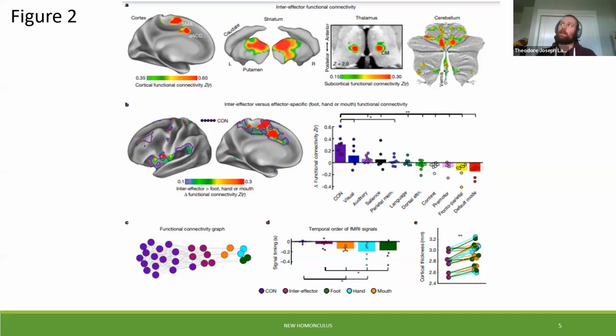So they talk about this inter-effector link to control networks. For A, these are the brain regions with the strongest functional connectivity to the middle inter-effector region, which is one of the seeds. So we have the supplementary motor area and then the dorsal anterior cingulate cortex, the dACC. They all pop up when using seed-based correlation starting at the cortex, striatum, thalamus, and the cerebellum. So all four of those seed regions do end up highlighting these two specific regions.